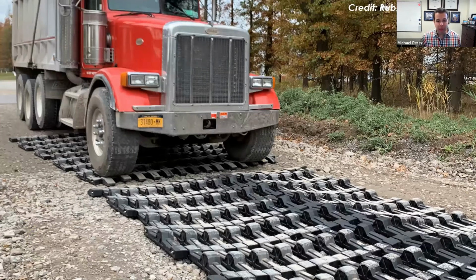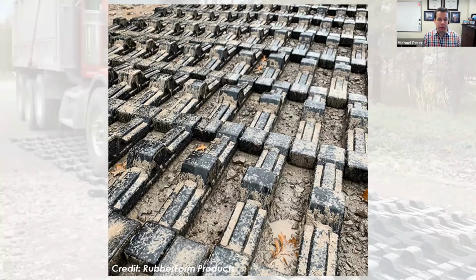You know, there's several different types of manufactured products. This is one that's constructed out of recycled rubber. And these are, again, portable mats so you can move around. But same idea, agitate those tires, encourage that sediment to drop off. And you can see there's some areas between those rubber mats where sediment can accumulate and be captured.